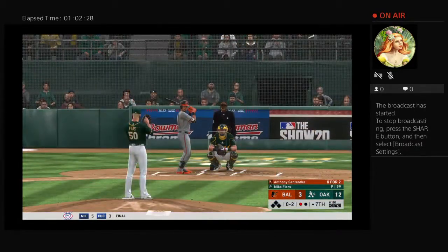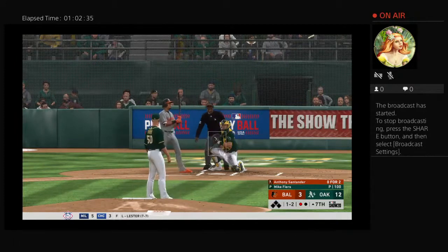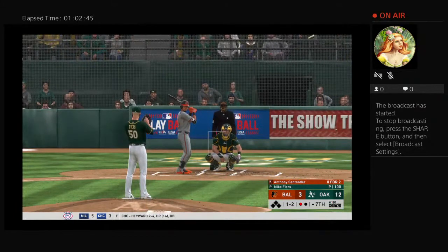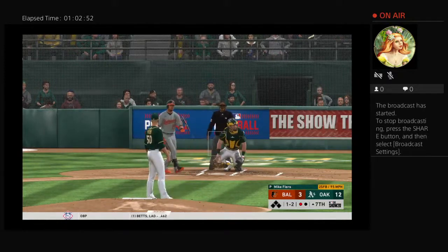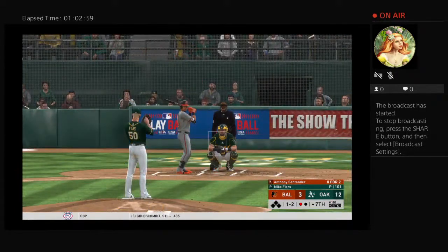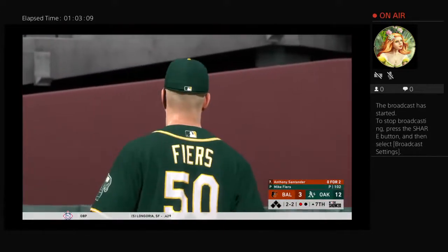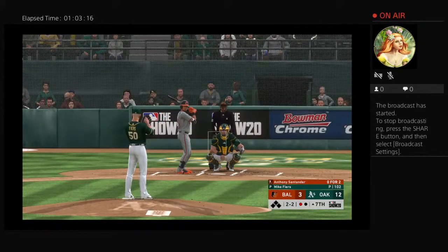One out, nobody on. And on 0-2, he misses with a fastball. He wasn't even close to swinging right there. That was a stone-cold take. The 1-2. And that's high for a ball. It's 2-2. Keep in mind, people, the longer the at-bat, the higher the likelihood that this becomes his last inning. Bases are empty, one man out.